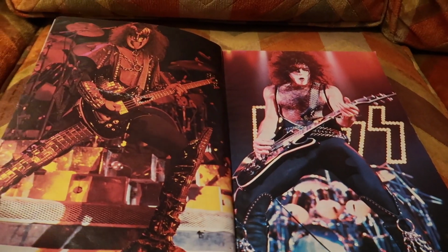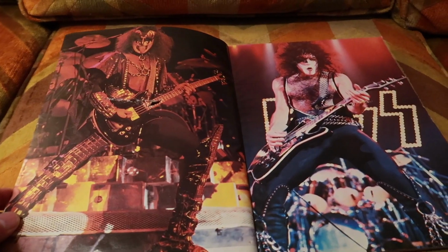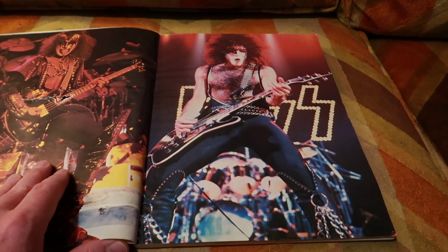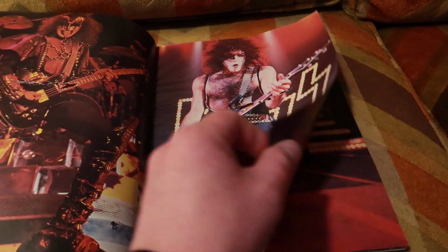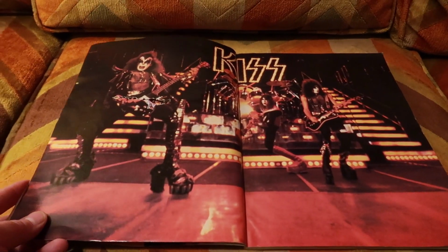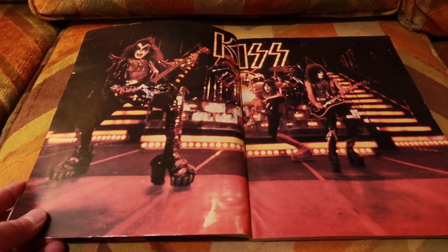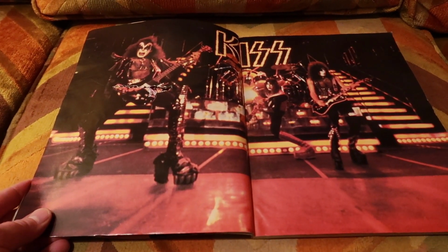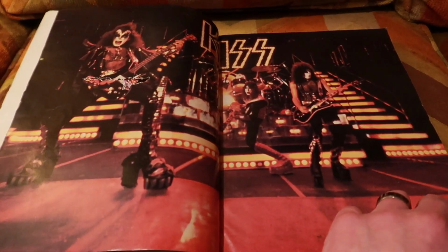Now Jason Voorhees' Rampage has damaged the Gene picture and the Paul picture, but I love that Paul picture. I think it's the logo in the back that really makes me just love that picture. And then of course this very cool shot of the band that appeared in a lot of places. The KISS record player, the KISS record player box, the lunch box, iron-ons, you name it. This picture was everywhere, but still such a cool stage shot.